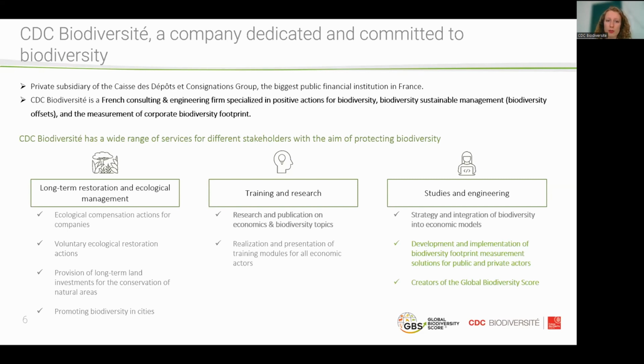We have training and research with, in particular, publication on economic and biodiversity topics. And finally, we have studies and engineering to think about the strategy and integration of biodiversity into economic models, and also the development and implementation of biodiversity footprint measurement with the Global Biodiversity Score tool.